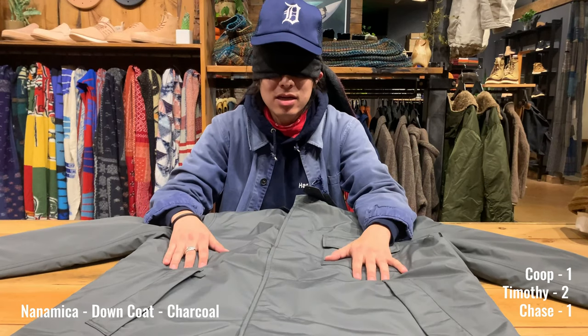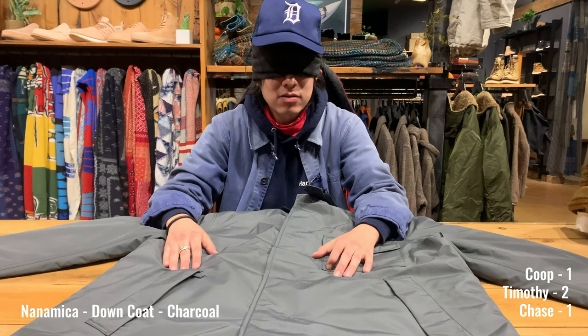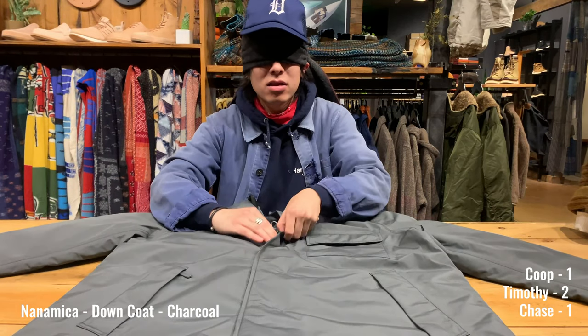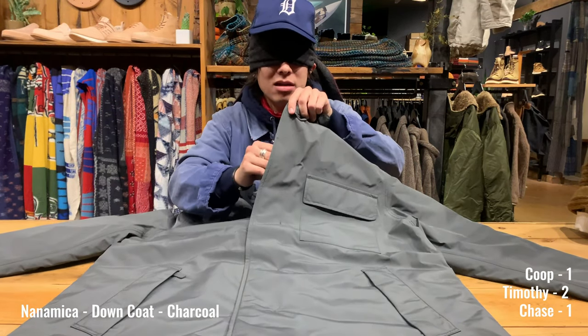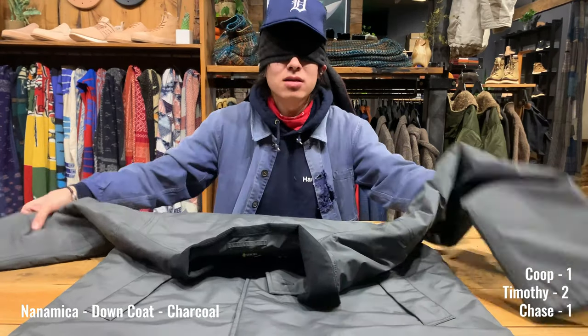Final answer, Nanamica. It's a long padded parka. It's Gore-Tex, I know that. This was the thing that's making me think that, that hidden placket right there. So lock it in, final answer.